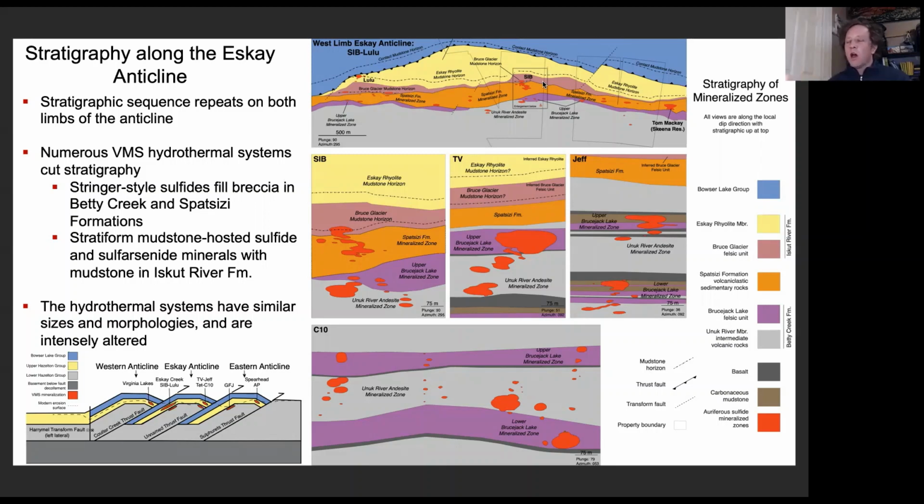So we're seeing the lower parts of these hydrothermal systems that exist at Eskay Creek, and it's quite likely that these continue up section. They just need to be explored as such. And then again, we've shown that in addition to what they're drilling up at Eskay Creek, we've got our Spat-CZ zone, and then several additional zones going down into our arc-related Betty Creek Formation rocks here. So it's not just the contact mudstone anymore. There are numerous horizons along the limbs of these anticlines and this fold thrust belt, which opens up a lot of possibilities for exploration.